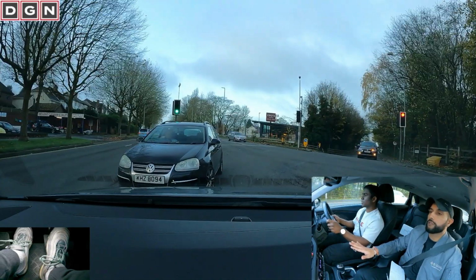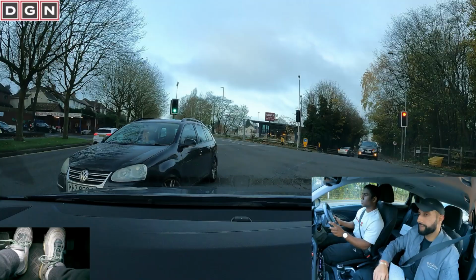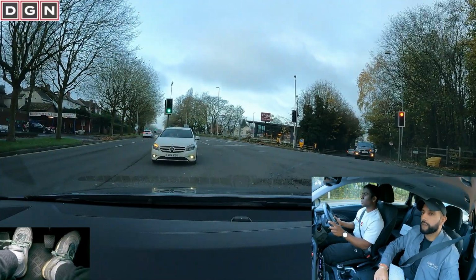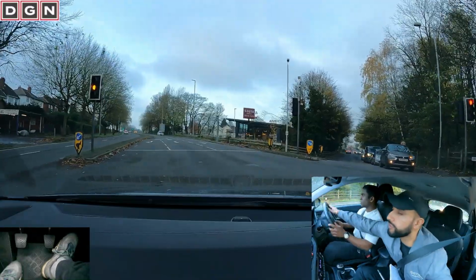Okay, steer, wait there, stop there, stop. Steer to the right. Carry on. Turning here. Turn. Go.